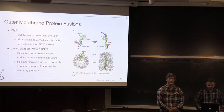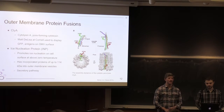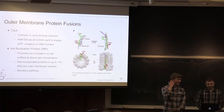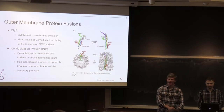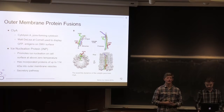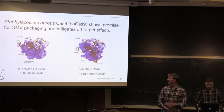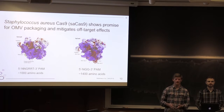investigated two outer membrane protein fusions that have been shown to work in literature to localize proteins to outer membrane vesicles. ClyA is a cytotoxin that Matt DeLuca used at Cornell to localize GFP to OMVs. And then INP is an ice nucleation protein. And that is promising because the second bullet point there is that it localizes proteins up to 114 kilodaltons, which is right around the size of our Cas9. So speaking of the size of our Cas9, one of the challenges that we foresaw was the size of Cas9.